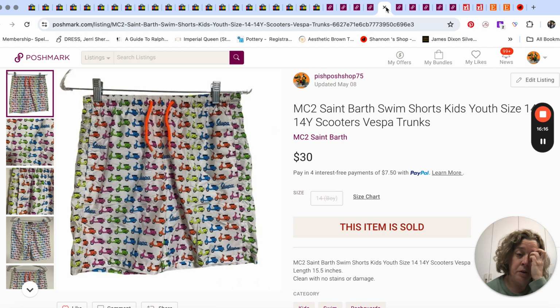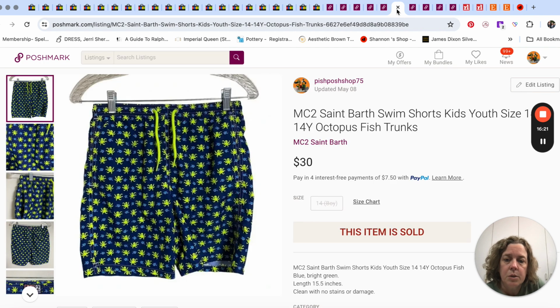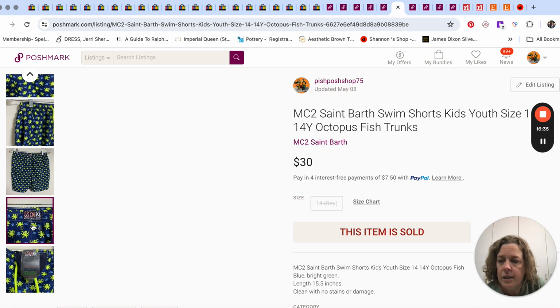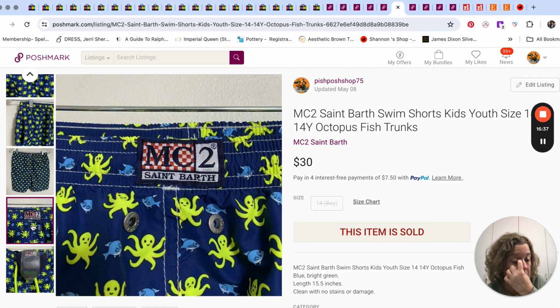You can ignore the $30 price tag there. So she bought this one and she bought the next one, and I accepted an offer on the bundle for $40. So it was $20 each. I'll show you the label. These were kids shorts, and they were in the kids section at Goodwill. And I just kind of came across them one day. They just looked interesting. The one is these octopus, and then the other one was scooters, like Vespas.